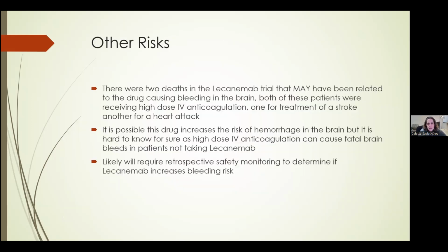So other risks: there were 2 deaths in the lecanemab study. They may have been related to the drug causing bleeding in the brain. Both these patients died from bleeding in the brain. They were both on really high dose IV anticoagulation, which by itself can cause bleeding in the brain, and people die from that treatment by itself all the time. So it's really hard to know if this drug was a contributing factor at all.